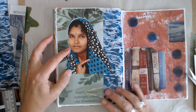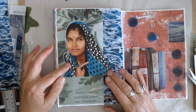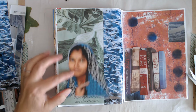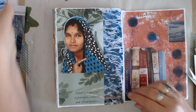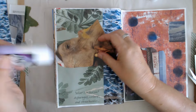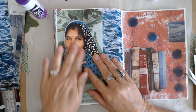She looks good, but I almost feel like I want to put her up higher and put something else down here. I feel like she's too low on the page there. So I think I'll do the non-committal glue stick, just a little bit. Put her right there for now.